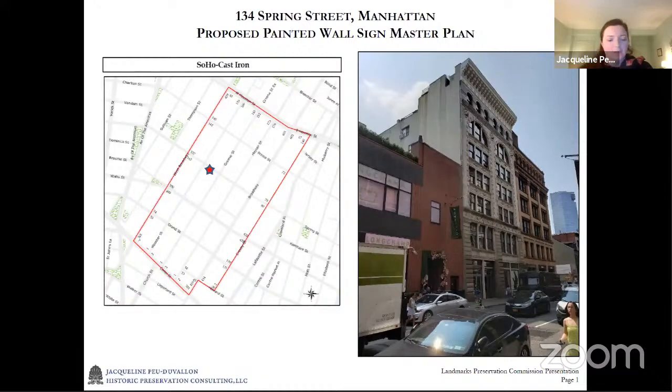Okay. So hello again. As Corey just introduced us, this is a master plan proposal for a painted wall sign on the east elevation of 134 Spring Street. As he described, it's a Beaux-Arts building built in 1895-96 in the Soho Cast Iron Historic District. It stands on the south side of Spring between Worcester and Green in this historic district. Its east lot line wall is prominent, which you see here, because of the low scale building next to it, which extends to the corner of Green Street.